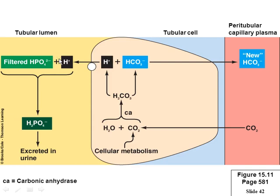It's almost like it's on a kamikaze mission. It's a suicide run, where the phosphate's leaving because it's binding to an acid and leaving your body. So this base binds to an acid to help neutralize your body in the tubules of the kidney.